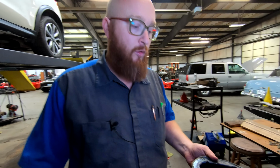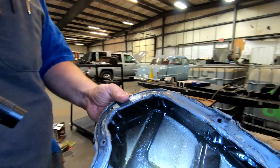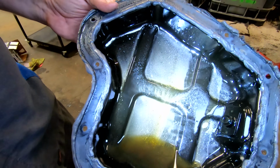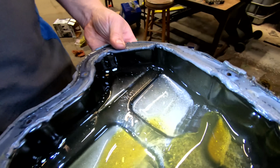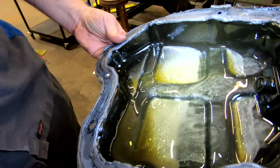So here we have the lower oil pan. I've already removed it, and as we can expect, it looks like metal flake spray paint. That is crank main bearings. That's what that is.